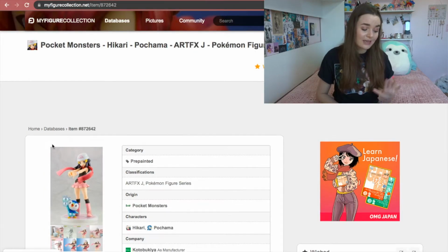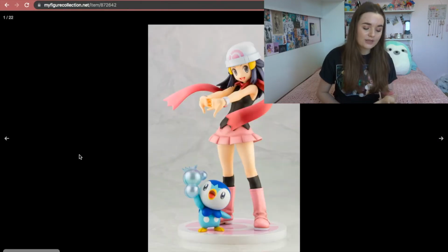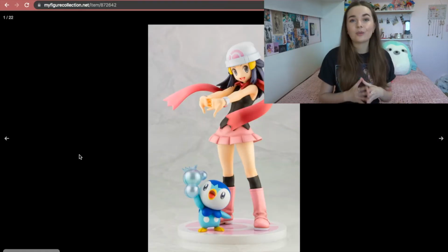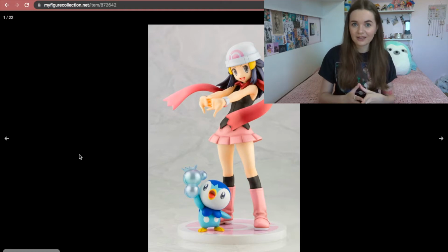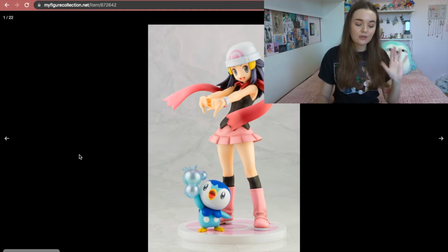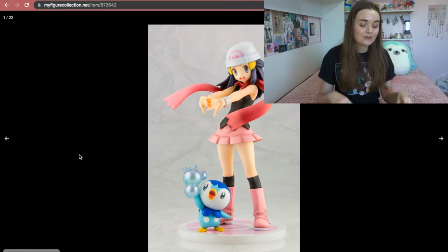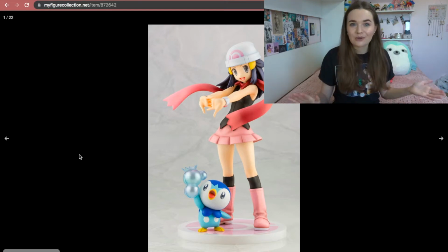Yeah, this one is one of my most wished scales. And even before I started figure collecting, I really considered buying this. It's the Kotobukiya Pokemon Hikari with Pochama, or Dawn with Piplup. Pokemon Generation 4 was what I grew up on. Like, the Dawn from the anime, I used to watch that on television when I was like 8, and she was my biggest idol. I loved her so much.